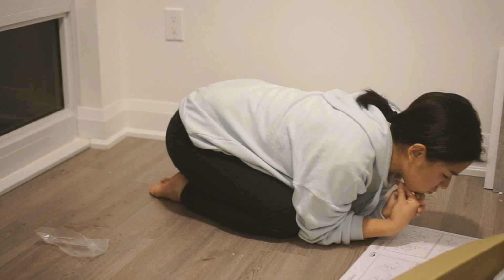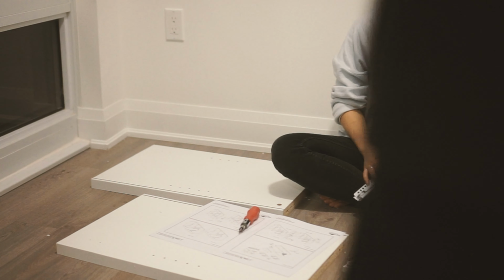There are so many components. Look at how many pieces there are! There's lots of pieces. Those are all pieces too? Holy! There are pieces back here.